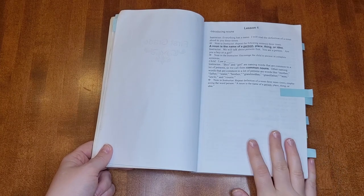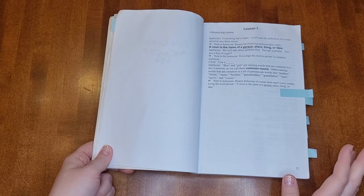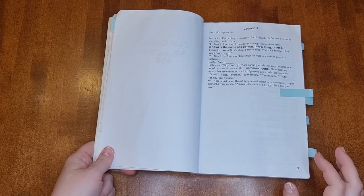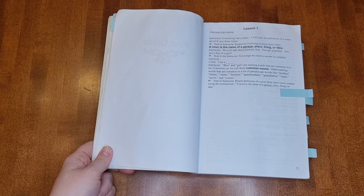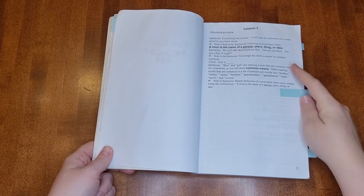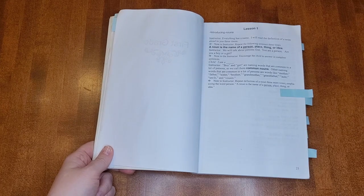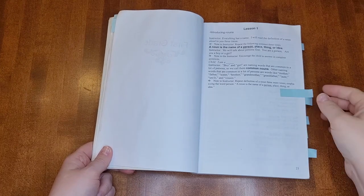So the very first lesson is on nouns, and the first 30 lessons are mostly focusing on nouns, which is a lot. My child did not need that much repetition, so we skipped and condensed lessons to be an appropriate length for her. I do think it's good that they have that much repetition. If your kid needs it, it's already there for you. Each lesson is fully scripted, but it's very easy to skip stuff or condense the lessons if your kid doesn't need that much repetition, which is what we did.